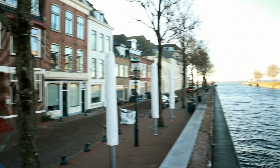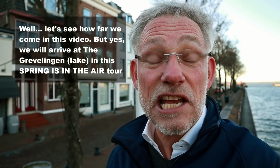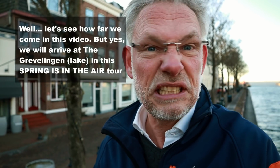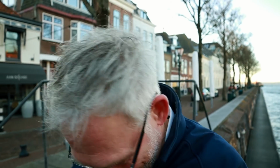Okay, when we leave the harbor, over there, we are heading for the Grevelingen. And the Grevelingen is a salt water lake in the southwest of the Netherlands. And I would say it is chilly right now. So you know what? I will heat up the boat and then off we go. Time to move on.